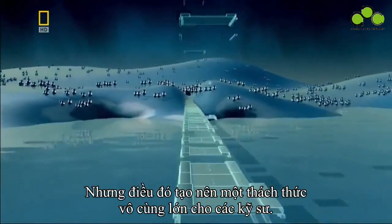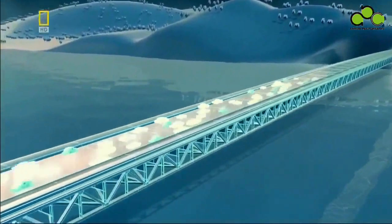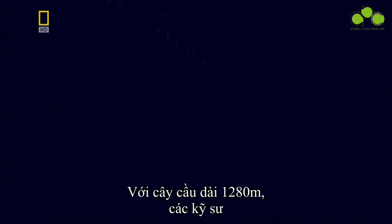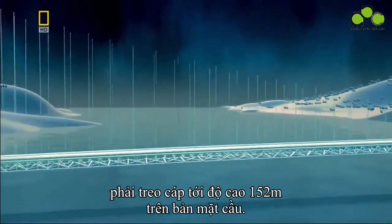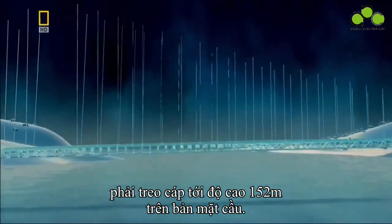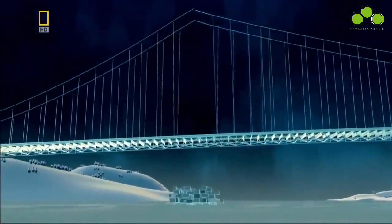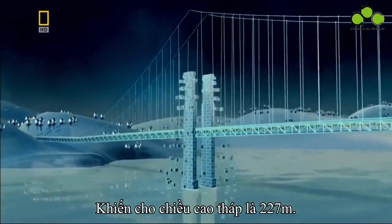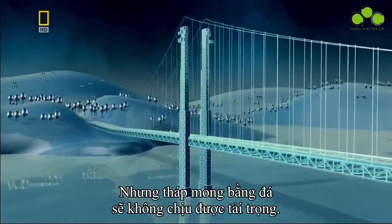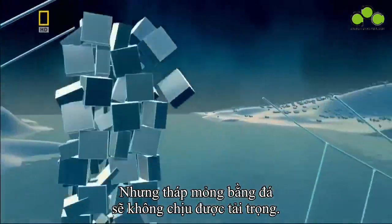But this creates an immensely complex engineering challenge. The 1,280-meter span requires engineers to hang cables from points 152 meters above the deck. This calls for towers 227 meters tall. But slender stone towers will buckle under the weight of the load.